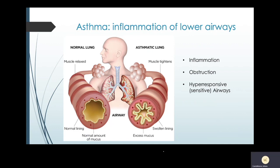So what is the cause of asthma? We don't know. There isn't one specific cause, and we can't predict if a child is going to have asthma. But we can talk about the symptoms and things to look for, and of course, if you have questions about whether your child has asthma or not, I do encourage you to talk to your doctor about that.